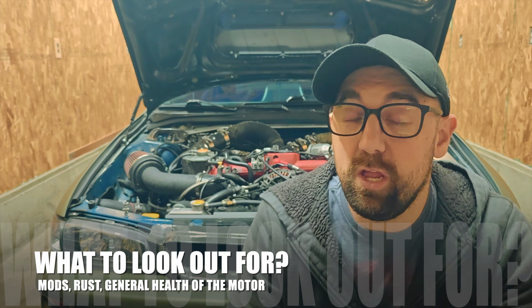So that was one of those things where eBay for the win in that regard. For $5,000 and a little bit more extra time, I got a 6-speed and a motor. Worked out very well. The other thing that we're going to go into after is what are you looking for when you look at these motors?